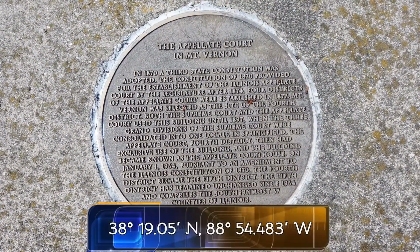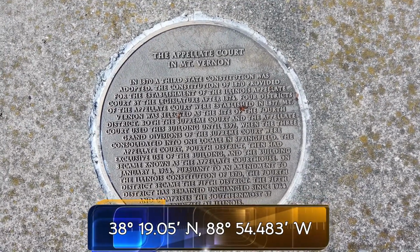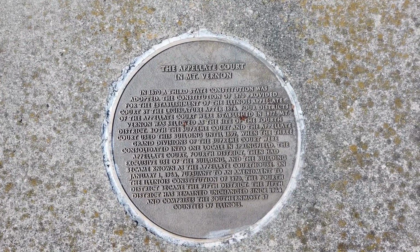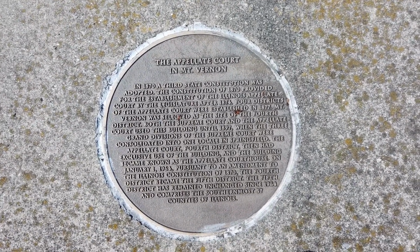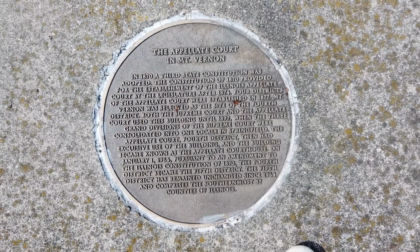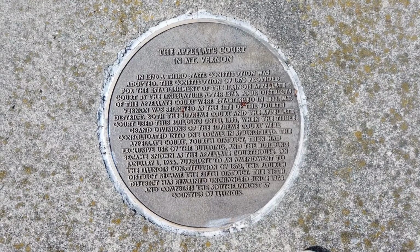In 1870, a third state constitution was adopted. The Constitution of 1870 provided for the establishment of the Illinois Appellate Court by the legislature after 1874. 4 districts of the Appellate Court were established in 1877. Mount Vernon was selected as the site of the 4th District.